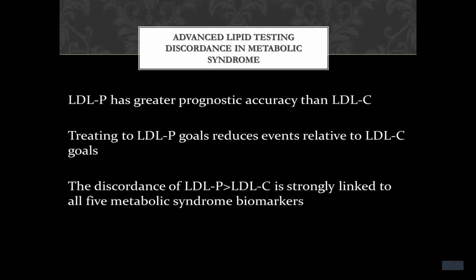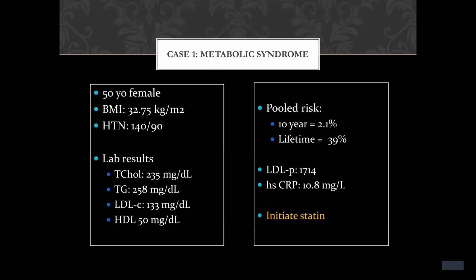But that's not the case in metabolic syndrome. You could be dealing with small, dense LDL instead of a large buoyant LDL, and you could be dealing with a big discrepancy between the LDL cholesterol and LDL particle. And in the next slides, we're going to tell you what this patient's LDL particles were after we checked an advanced lipid testing. That basically summarizes that slide.